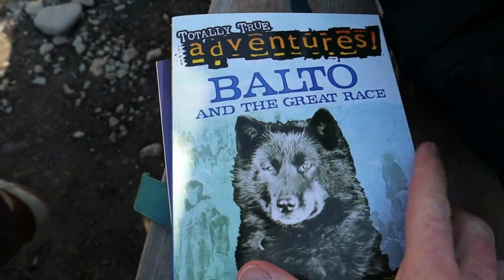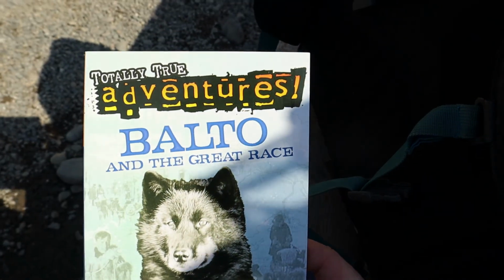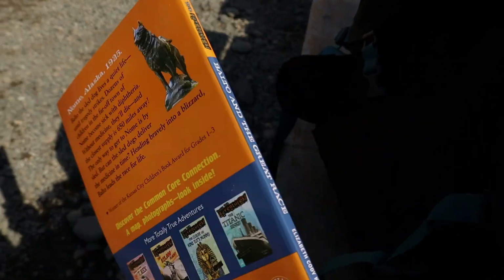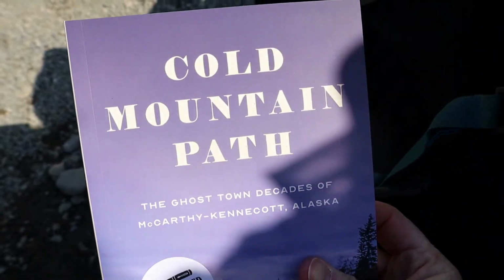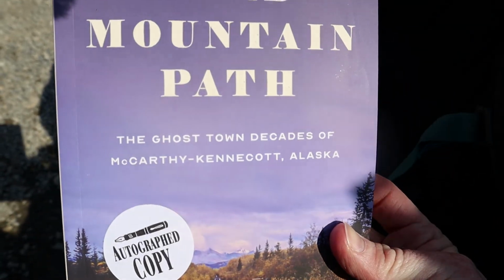Really good. And I wanted to show what we got at the Homer bookstore. So this is what Georgia got. It's Balto and the Great Race. It's like a really cool adventure book. And then I got this new book called Cold Mountain Path. I actually read about it in the Seattle Times. And it's an autographed copy.